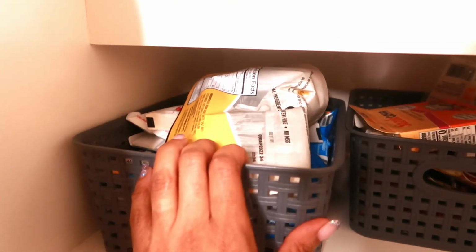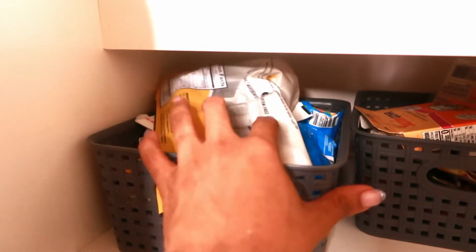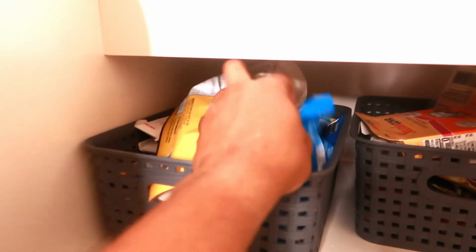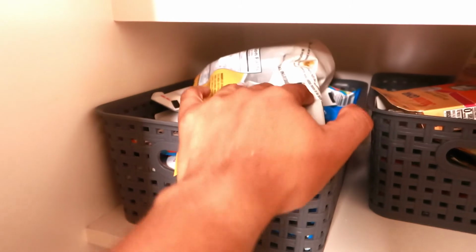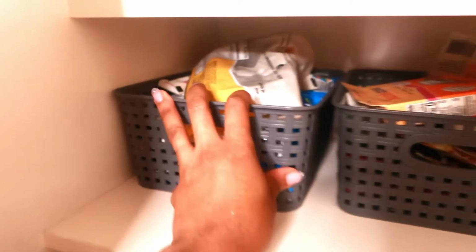So he has his beef jerky in there, he's got his hot chocolate, he has his Welch's snacks, and any other snack that he wants to put in here, he can. Right now it's pretty full, so he's not going to be able to put too much, but this is pretty much all he eats on a regular basis anyway, so that's fine.